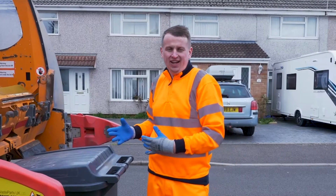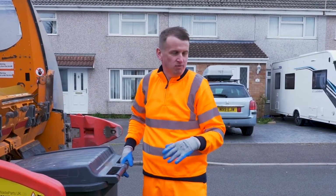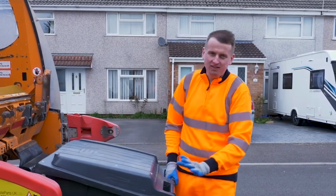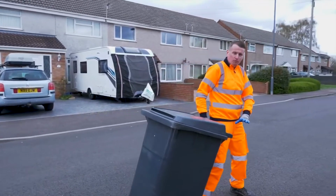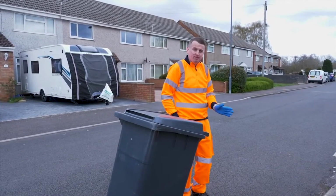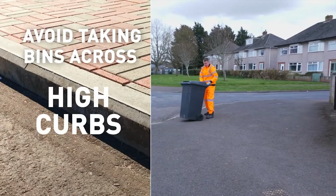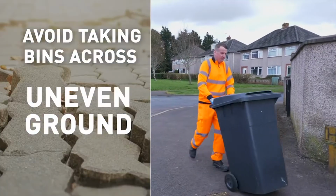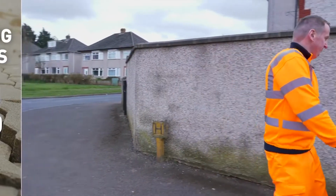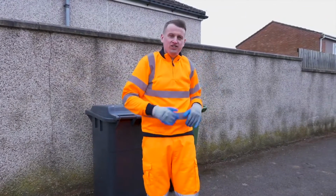Now the bin's gone through its cycle, we need to put the bin back to where we collected it from. And to do that, we'll follow the same route, but a key point here. As we make our way along the route, what we need to avoid is taking bins up high curbs. So where there is the potential to use a low curb, we should always try and do so. And now we'll continue and collect the other containers.